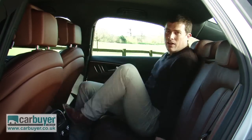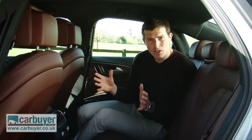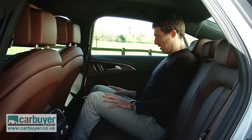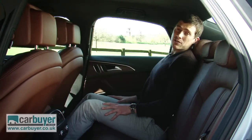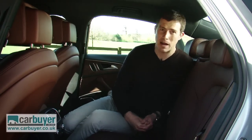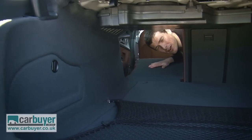Right then, let's kick off with the space bit first, because even though the new A6 is slightly shorter than its predecessor, Audi somehow made it more roomy, especially here in the back. The footwell is nice and large, so you can really stretch out, and headroom is fine for even tall adults. What's more, in the boot, there's plenty of space for everyone's luggage because it has a 530 litre capacity. And you can always fold the rear seat backs down if you need to carry longer items such as skis.